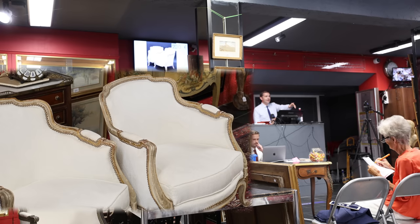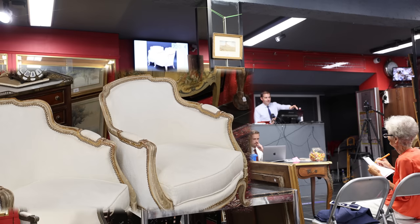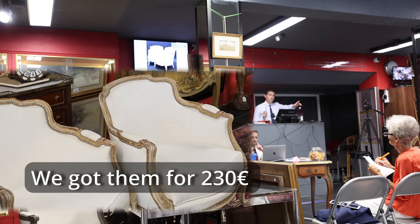230. You go to a new shop, how much are you in for two chairs? Much more, double. More than 600 euros for something decent. Est-ce qu'on en veut encore? Non? Are we winning or no? Yes, we're winning. Deux fois.